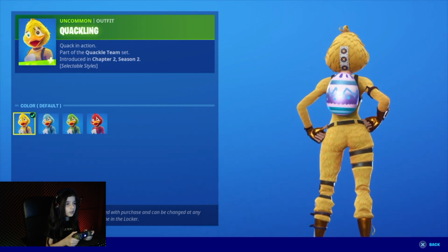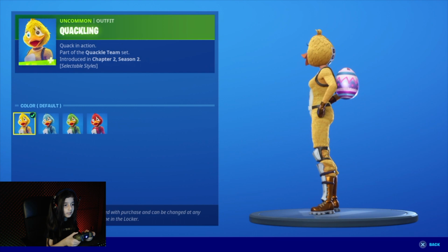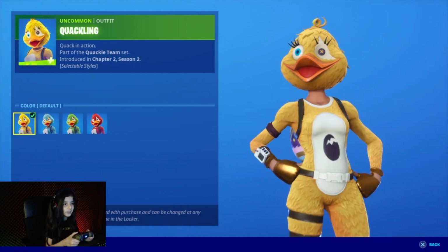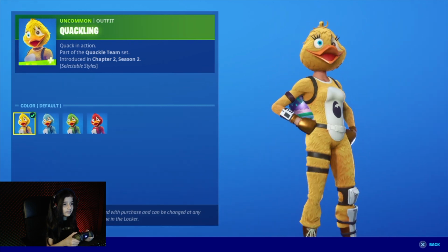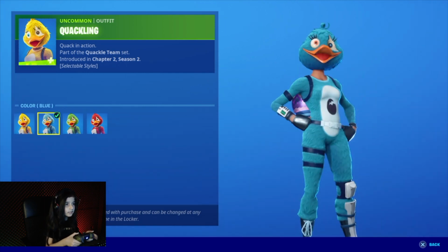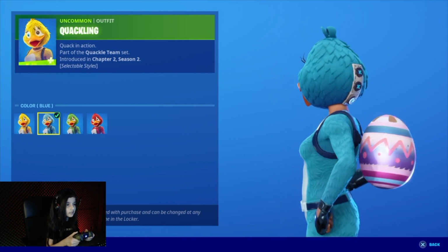It doesn't come along with this back bling. She doesn't have any back bling, but I just placed this on. Alright, this is really cute though. Okay, let's take a look at the other style. Look at it, really nice.